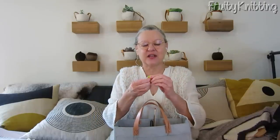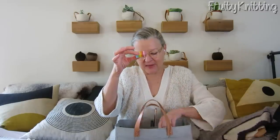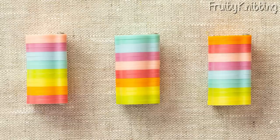Yeah. And then this just came out. This is a needle gauge. So if you're traveling and you need to size your needles, this fits into my little knitting kit. You know, the big rectangular or wooden ones are fine when I'm at home. This is a little tiny guy that just fits in my little knitting kit.